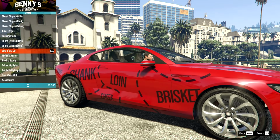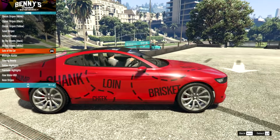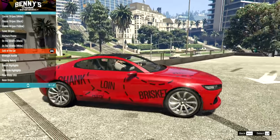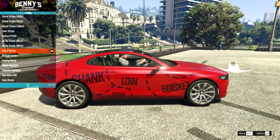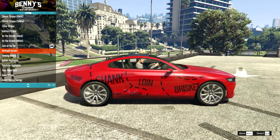Then we have the cuts of the car. These are really weird. Are these based on something? I mean, they always apparently are. I'm always shocked to find out that these things are always based on some sort of thing, but maybe not based on something from one of these sort of cars, right?